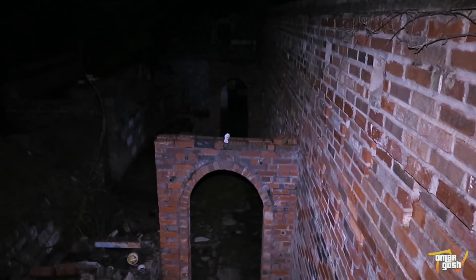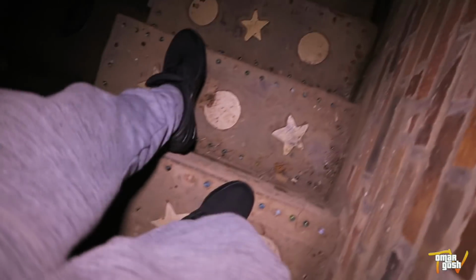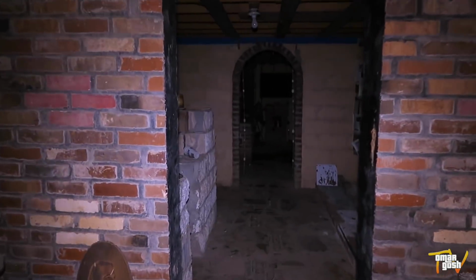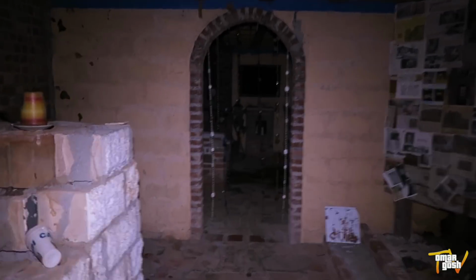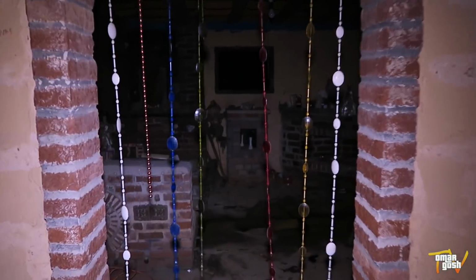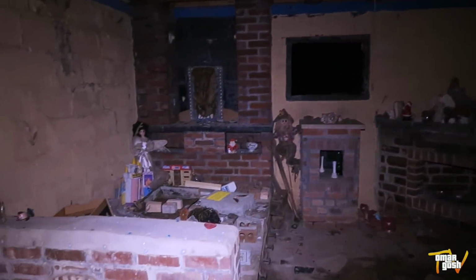You down there, James? What the hell? Is there any wind back there or something? I don't feel any wind. Are you back here, James? Whatever spirit's here, we are not here to harm the place.